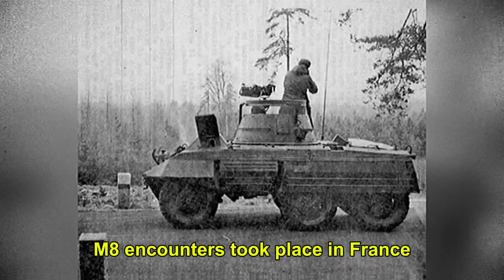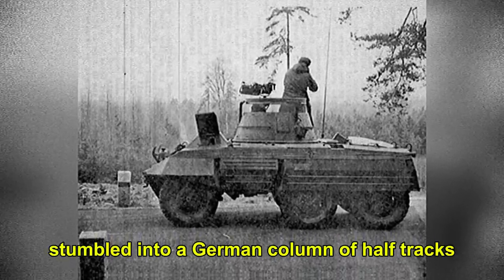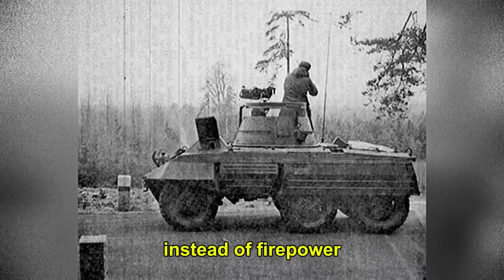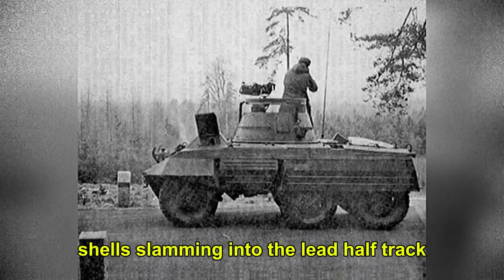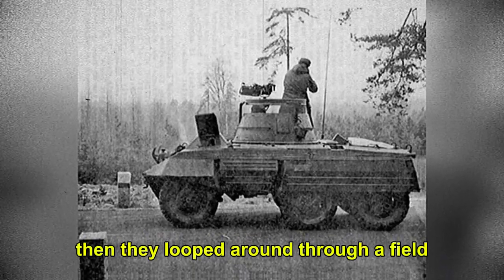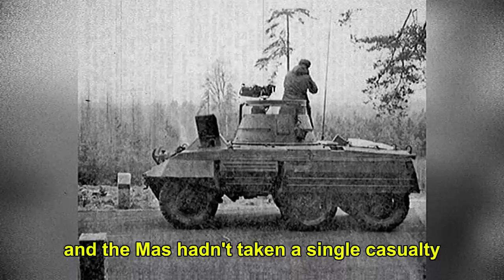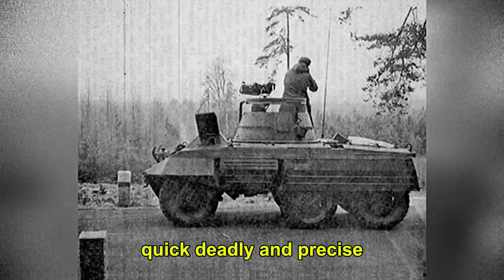One of the most famous M8 encounters took place in France when an American recon platoon stumbled into a German column of half-tracks and armored cars on a narrow road. Outnumbered and outgunned, the M8 crews decided to use their speed instead of firepower. They reversed down the road at full throttle, firing the 37mm on the move, shells slamming into the lead half-track and blocking the entire convoy. Then they looped around through a field, flanking the column, and struck again from the rear. By the time the smoke cleared, German forces had lost half their vehicles and the M8s hadn't taken a single casualty. That was the kind of fight the Greyhound was made for: quick, deadly, and precise.